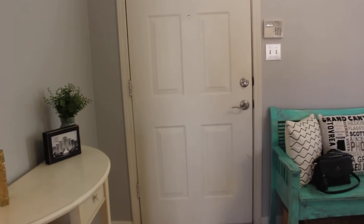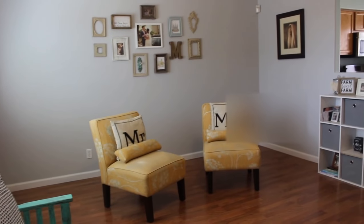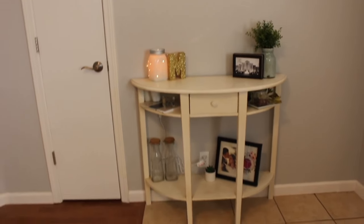Okay, so here is my front door. And then I'm gonna give you a view of what it looks like when you first come in. This is the room that is not done completely yet. But yeah, so here is our entryway table, and I will show you everything that's on top.